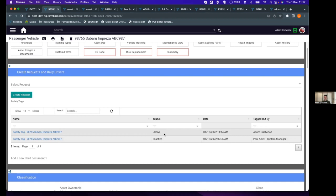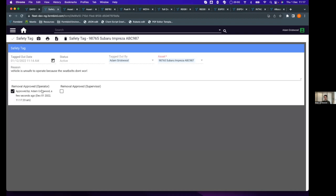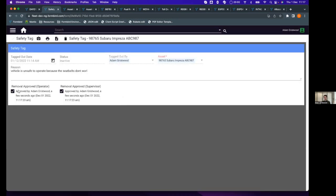Once the issue has been remedied and the asset can go back into service, you can go into the asset and access the safety tag document. And then the operator can remove the tag, and then the supervisor can also remove the tag. You see there's a reminder that comes up there that just reminds you any physical business processes should be followed as well. You can see with these checkboxes here, it records the user who's checking it, and also the date and time of when they've checked that.